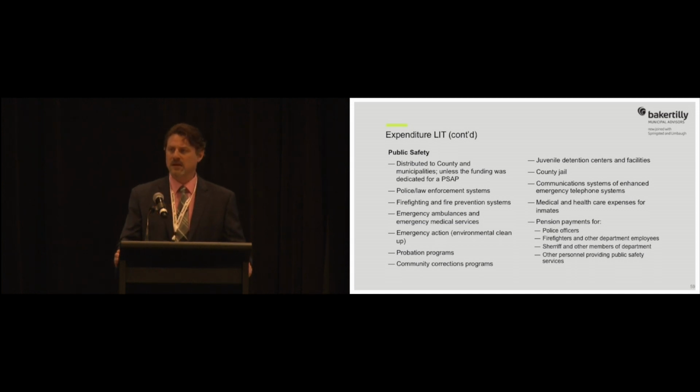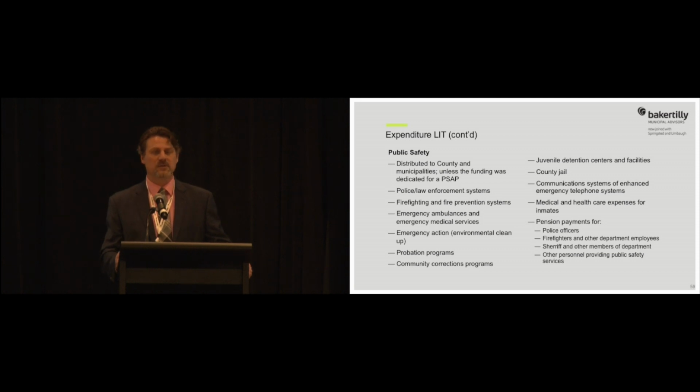The next line item is public safety, which we've seen quite a few counties, especially when it first came into law, adopt. The reason that, again, it's more restricted is because it can just be used for public safety. I say restricted, but it's still pretty broad, and we have on the screen a list of the different types of expenses that public safety can be used for.